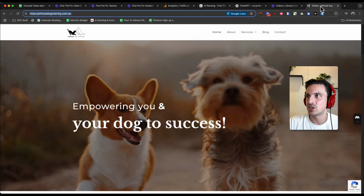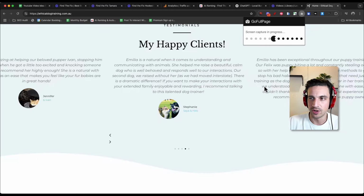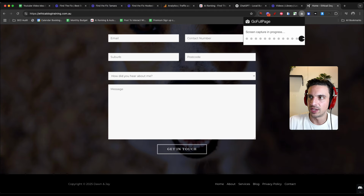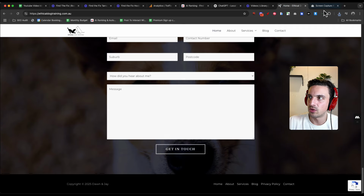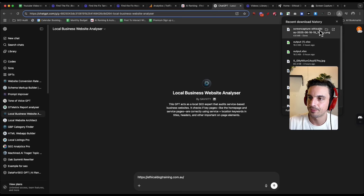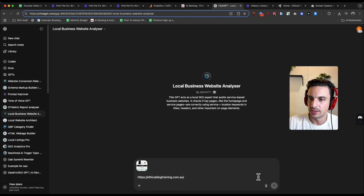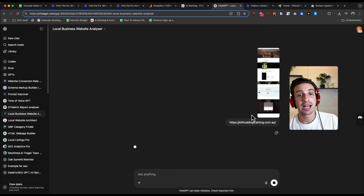I'm also going to take a screenshot of the entire home page. You can do that with an application called GoFullPage. It's free, and it's going to allow you to download the whole thing as a PNG. Going to go to PNG. So I'm going to drop these two things in that custom GPT, and we're going to hit enter. Now we're going to see what kind of advice it's going to give us.